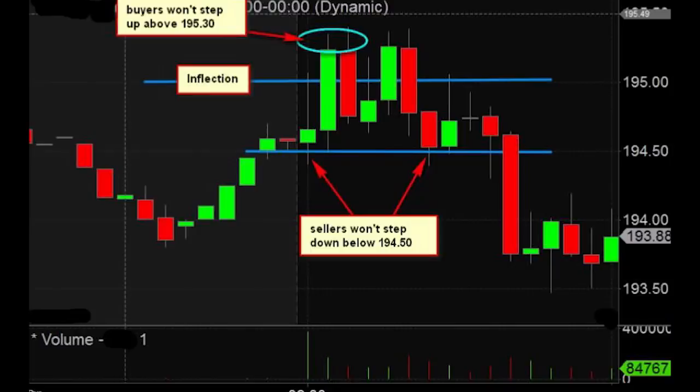Now, in this case, I had an inflection level, but I also had a bias where I was looking for a short opportunity. And you notice the first big green bar, it gets above. This is where we're looking at a 1 minute chart. You can see on the bottom left there, it says 1 minute. It quickly flashes above the inflection, then quickly flashes back down below the inflection, and then quickly flashes back above. And so there's no clear direction. It's not holding above the inflection or below the inflection.